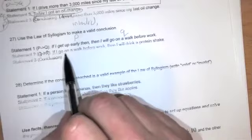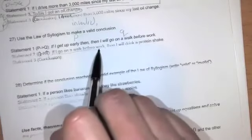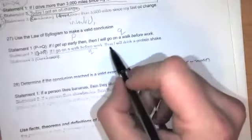Now, in order for it to be syllogism, the very beginning of statement 2 has to be the same as the end of statement 1. They have to match up. So if this says something that's not, I go on a walk before work, then it definitely isn't syllogism. So that's our first test. The second statement has to start with Q. It does. If I go on a walk before work, okay, that's Q, then I will drink a protein shake.